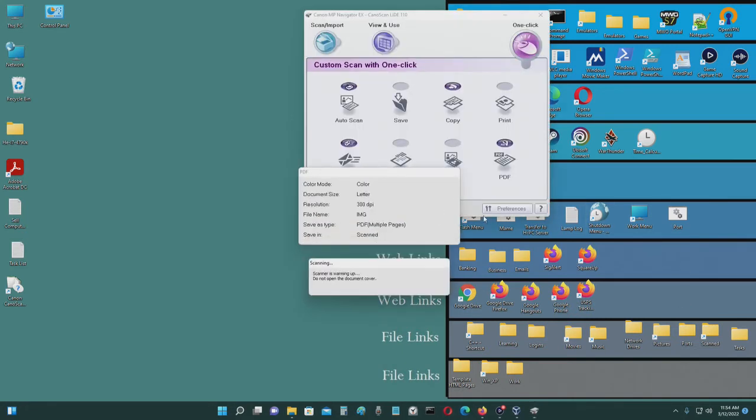Everything seems to work. See, I'm scanning with it right now. I'm scanning something. I was able to run PCM version 17 on it. There's no problem with that either. Everything else seems to be working.